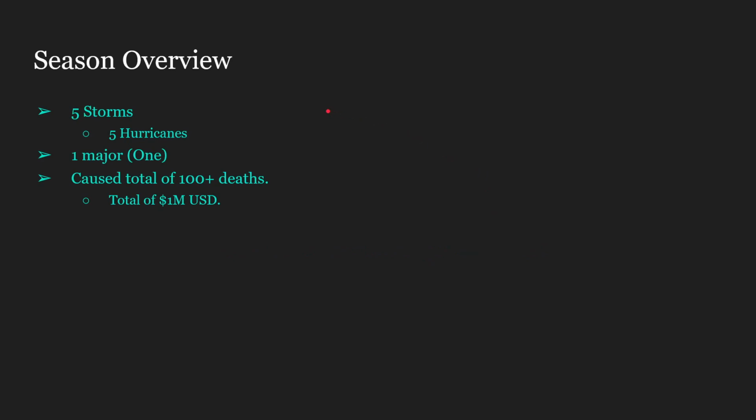Now, the season overview. Instead of just an overview for a singular system, there were a total of 5 recorded storms this season, and all 5 of them became hurricanes. There was one major hurricane, that one being Hurricane 1. All hurricanes combined caused a total confirmed amount of deaths of more than 100 people, and a total of, in 1852 US dollars, $1 million in damages.